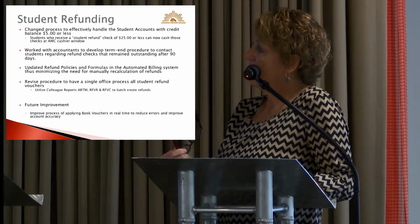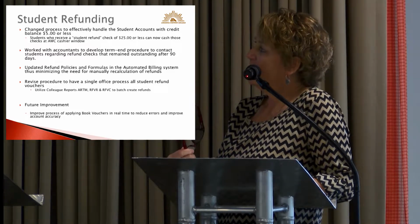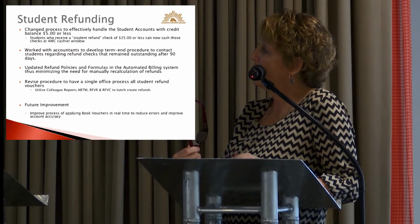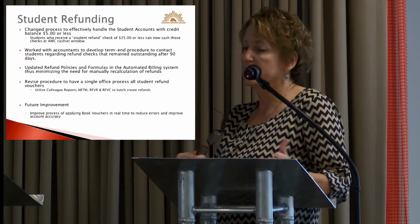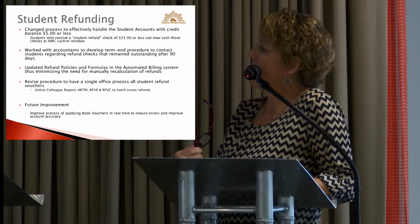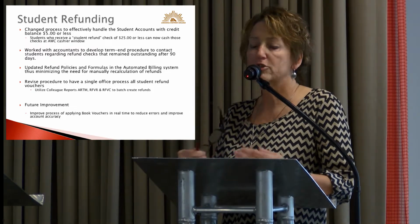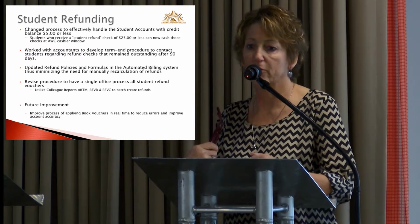Probably our biggest future improvement as far as refunds go kind of falls within the refunding process. We really want to be able to apply our book vouchers, and that's primarily our military book vouchers that we handle. Financial aid, of course, handles financial aid book vouchers, but we want those to happen in real time. At this time, the accounts are not charged for those vouchers until the invoice comes back up from the bookstore for us.